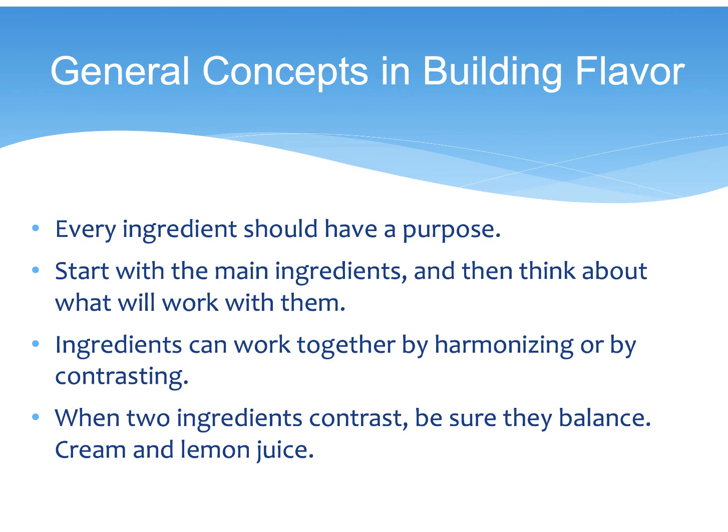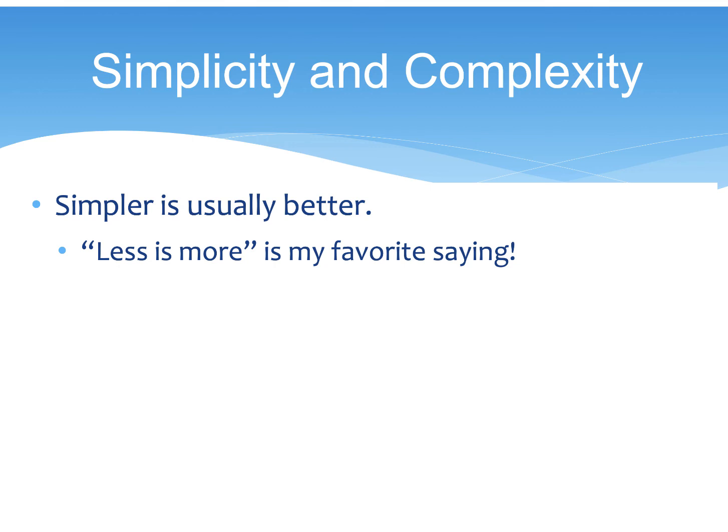a dish because it's like a kid in a candy store. But then you realize you've got to balance everything together, make sure that it's not a muddy mess, which it can be if you start adding too many ingredients. It's something I always say, simpler is usually better. Less is more. That's one of my favorite things in the kitchen.